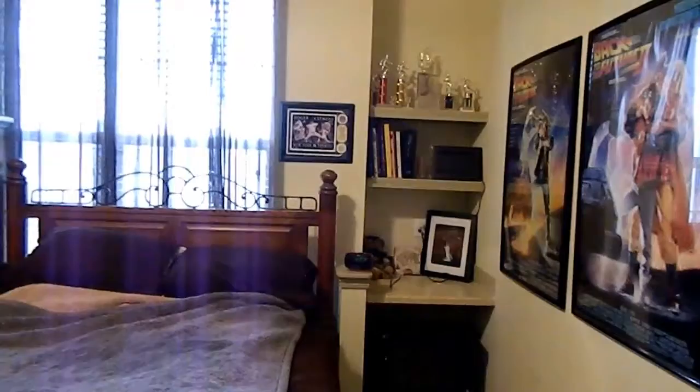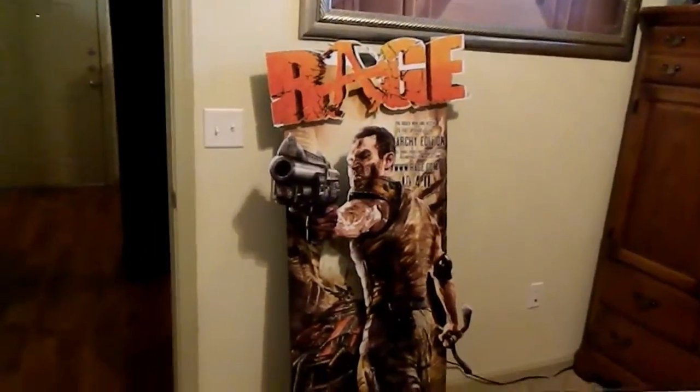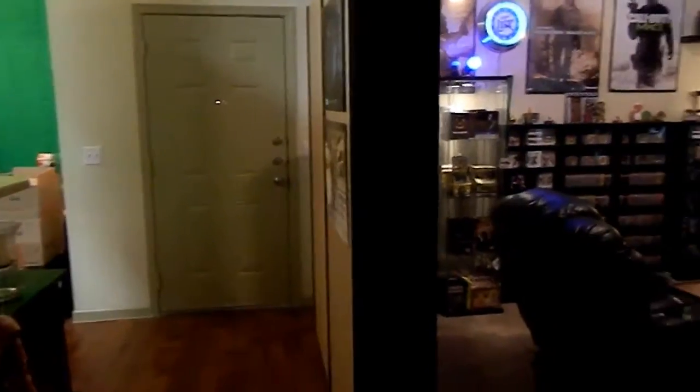And then yeah, you guys really gonna show us your bedroom? No, just some people are curious, you know. But yeah, this is just my bedroom. Not much to show. There's my Rage Stanny. Yeah, cool stuff. And over here, I'm waiting for it. I purchased a Jurassic Park poster, so it'll go there. So yeah, cool stuff. Well, anyways, here we go.